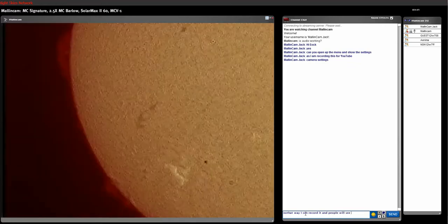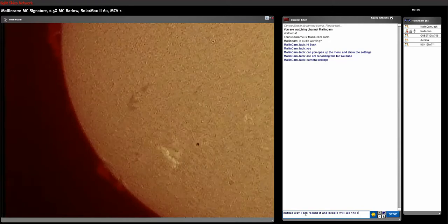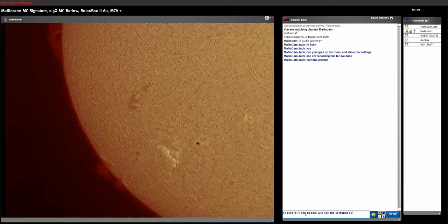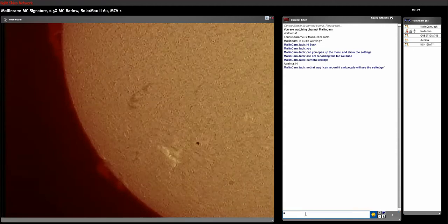Here's some other prominences down here. Look at that. It's very, very nice today. Ooh. They look certainly vicious. Let me go around the sun. Wow, the whole observatory is shaking here.